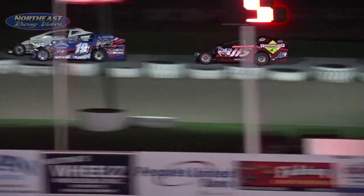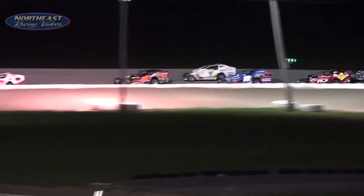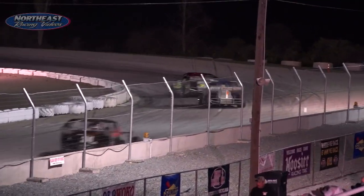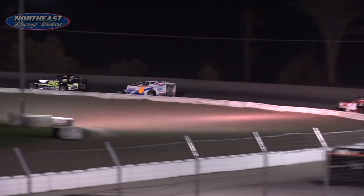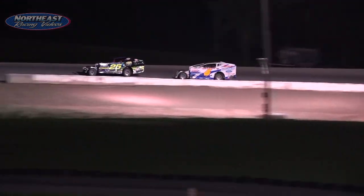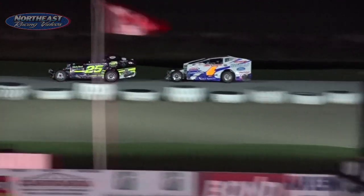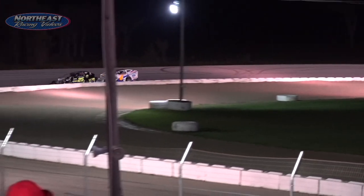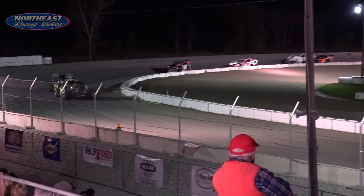Down the backstretch now. Billy Lusher out in front. Leon Gagno to second. Third is Jason Furman. Then it's Kilburn. Battle now for sixth. Atkins on the bottom in the one. Aubin on the high side in the seven. That is for sixth. Actually for fifth position now, as that's the first battle on the racetrack.